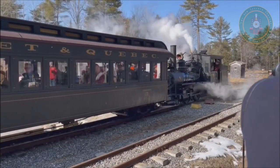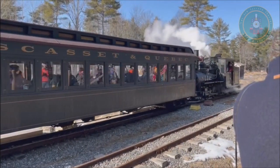Soon enough, our train arrives with a new load of passengers who are looking forward to visiting the farm.